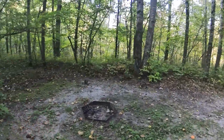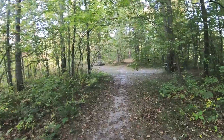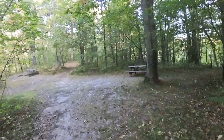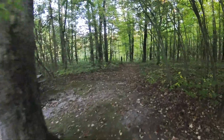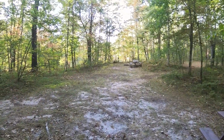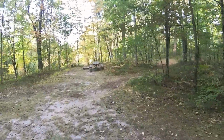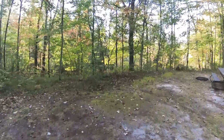We got another site here with a fire pit. 2 picnic tables over here. Oh, so I think I was supposed to stay on that original path, although it's all kind of interconnected. Got a fire pit here, fire pit over there by that picnic table. But I'm not disturbing anybody this morning.